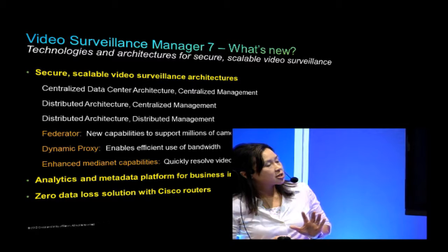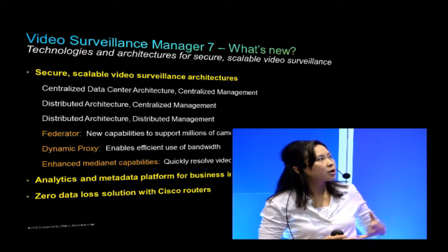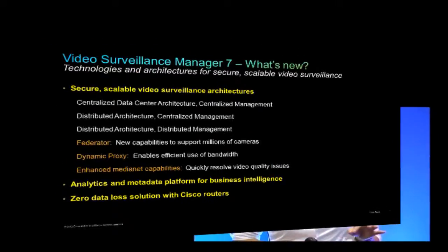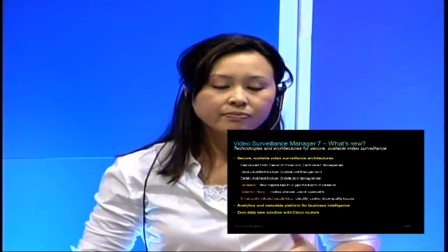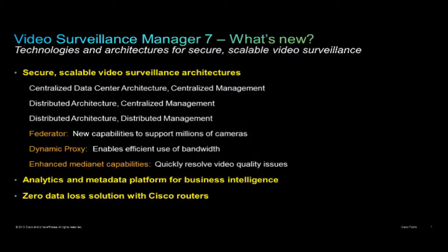In addition to that, we talked about flexibility, being able to deploy this centrally or distributed. We have announced three brand new architectures. These are all tested and validated, both in-house as well as by our customers. The first architecture is the centralized data center architecture. So think of citywide surveillance, where you have hundreds and thousands of cameras all scattered across the city. You can bring that all into a central data center, virtualize it to leverage all the resources that you have, and manage that centrally.